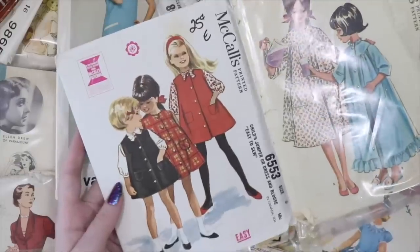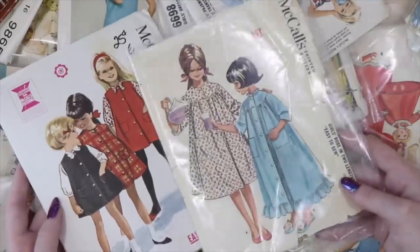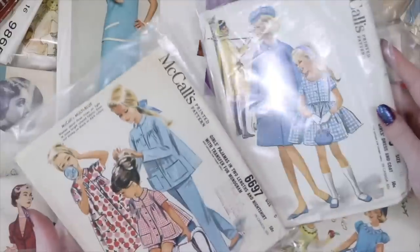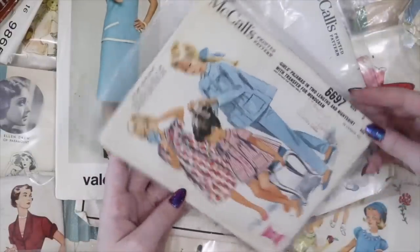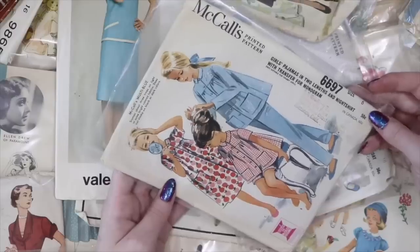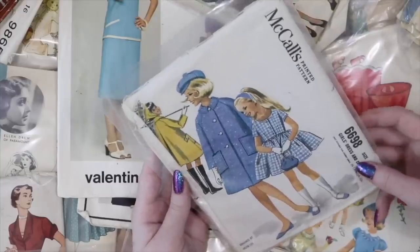And this is another case where you can really see an envelope that's stayed in very crisp white condition and another that's kind of faded to more of a yellow. Here we have more 60s patterns for children. This is in a size 10, this is in a size 6. This is for girls' pajamas in 2 lengths and nightshirt with transfer for monogram. And we have a girl's dress and coat, size 10.